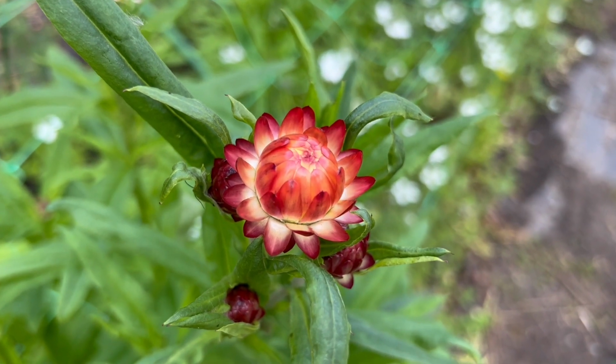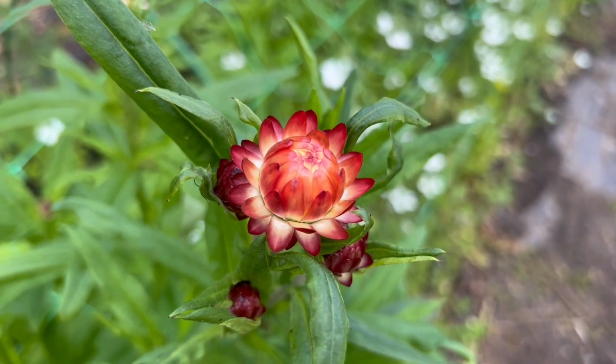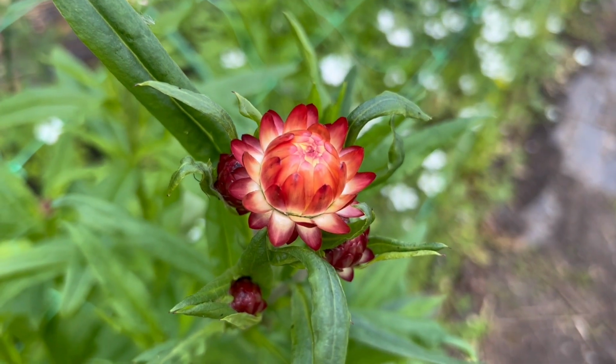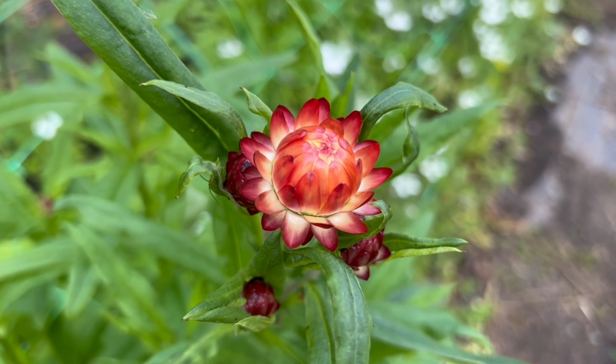Helichrysums are coming at long last in the garden. They've been quite slow this year to get going. They were faster last year, but I'm starting to get buds on them now. And this is the first flower in the garden that I've seen. So next week and the week after, hopefully we'll start to get some of these great flowers.